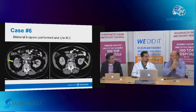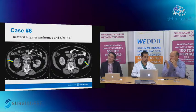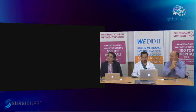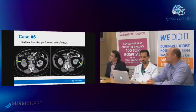So I would stage these. It can be 6 weeks or something in between, I don't know what the magic time is, but probably do the left side first, 6 weeks or 2 months later, go back and then try and do a partial on the right. I would try and do partials on both. With bilateral renal masses, there's a chance he's going to have tumors in the future. So I would definitely try and do partials on both.